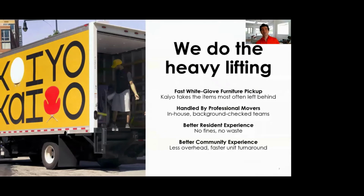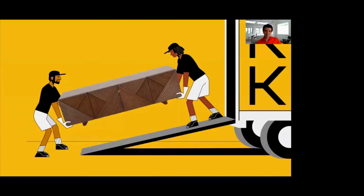Kaiyo offers a fast pickup of bulky items that are commonly left behind. It's simply what we do as a marketplace for our sellers. We do this quickly with our own professional crew who are trained to provide 5-star customer experiences, no matter who they deal with, whether it's your staff or your residents directly. Our team will get the job done and we'll get it done well.